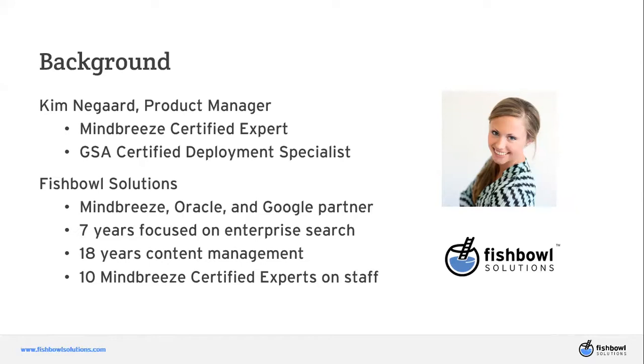Fishbowl is a Mindbreeze, Oracle, and Google partner. We've been working with enterprise search for about 7 years, and that really stemmed out of the work that we do in the content management space with Oracle WebCenter, which we've been doing for about 18 years. And as many of you know, because I know a lot of you have worked with us on Google search implementations, we've been working with that project for a long time, and it's now been end of life, which we recently are excited to partner with Mindbreeze, and we have already 10 Mindbreeze certified experts on staff who have completed all of the training to be considered experts.